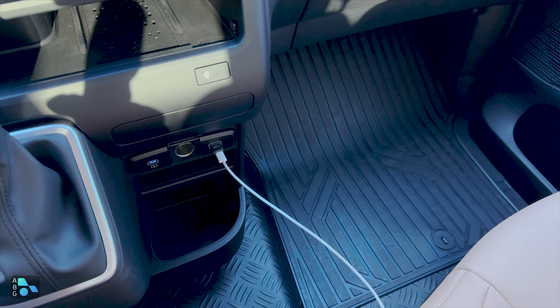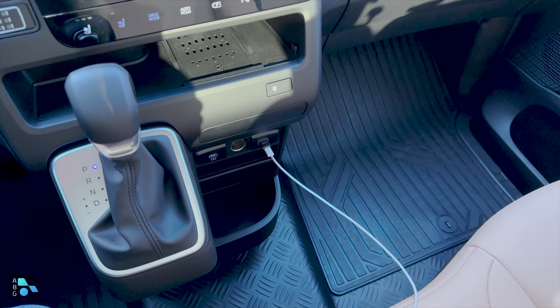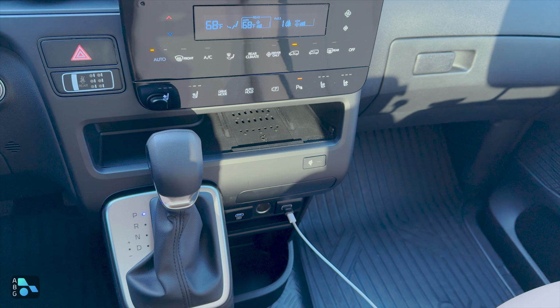No wireless CarPlay in this model. We have kind of an awkward storage bin down there where I guess you could put some water bottles or juice boxes or things like that. We'll have a little storage cubby right there, kind of a traditional console shifter.